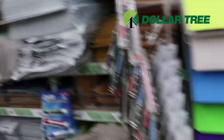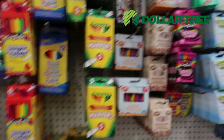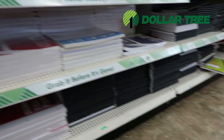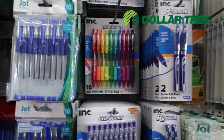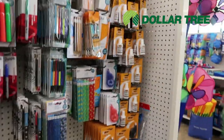Poster boards, pens, chalk, markers, color pencils, crayons. They have it all. Regular glue. Paper, tablets, more pens. My mom loved these pens. And we have pencils and highlighters and more whiteout, notebooks. Yeah, it's giving. You really can go school supply shopping at the Dollar Tree with no issues.